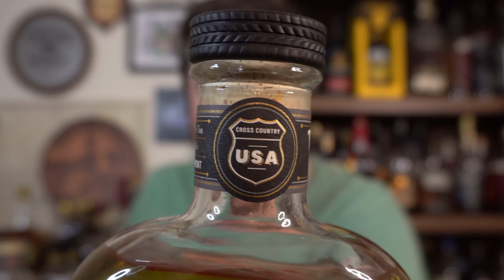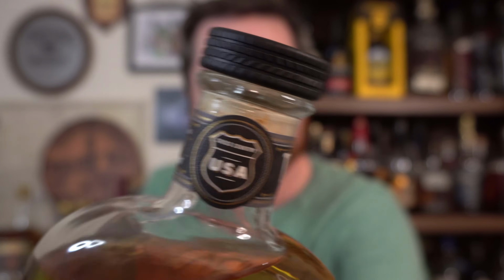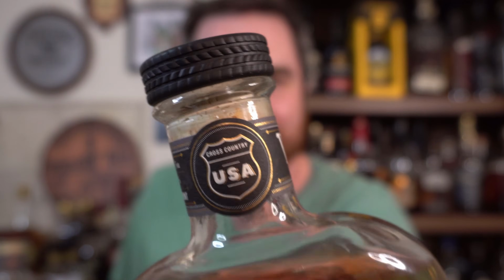Cool. And now the one thing I will say about this is they don't put that on the bottle. It just says finished on the road in all American barrels. I kind of wish they had put the notes of what all the barrels were right on the label. That's not the biggest deal. I kind of just wish they had. That's always helpful. Also, check out this stopper. It's a little tire. Look at that. It's a little tire. That's actually adorable. I love the little detail.